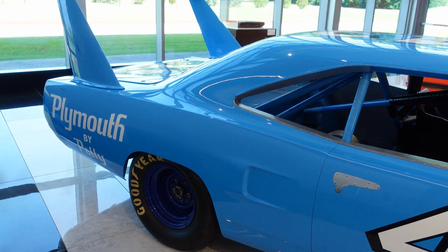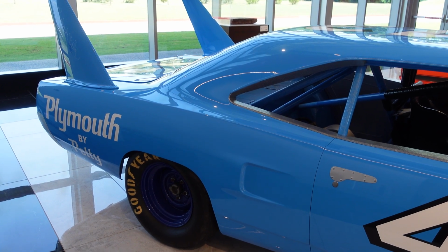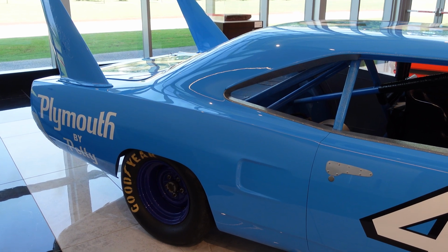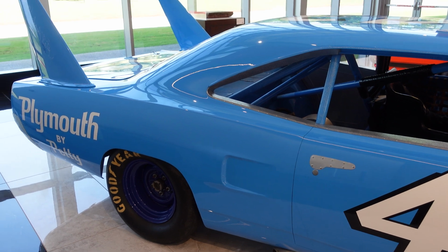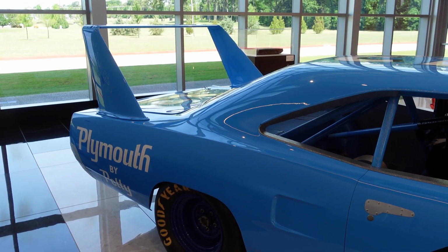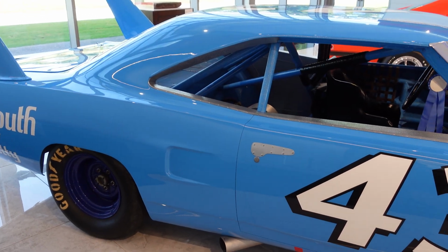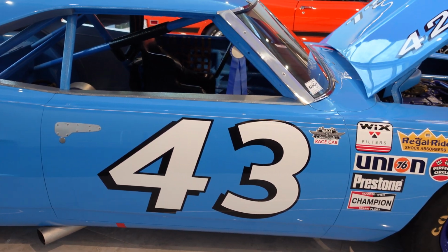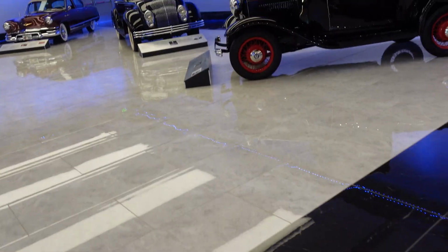Check me in the comments, but I believe these dominated NASCAR for two or three years, like '69, '70, '71, something like that. There's two different models, Superbird and another model, and then they were outlawed because they just won too many times in NASCAR. And I believe they had an advantage on the superspeedways, Daytona and Talladega, with that big wing on the back. I believe Buddy Baker drove one to a speed record too, a Superbird at Talladega.